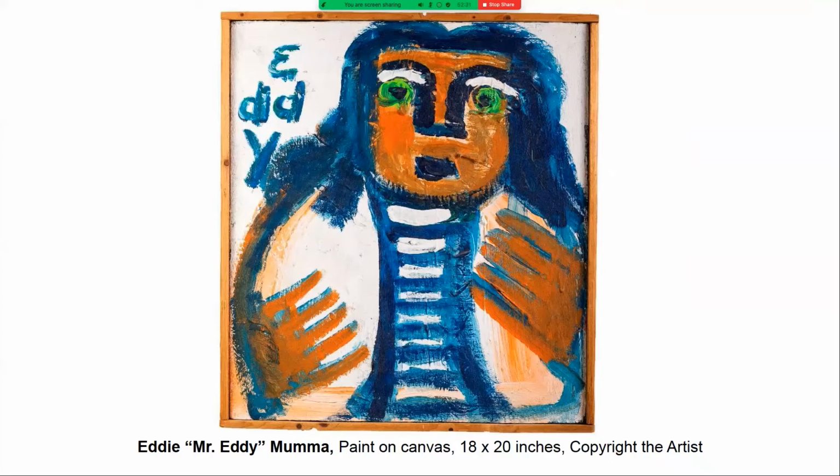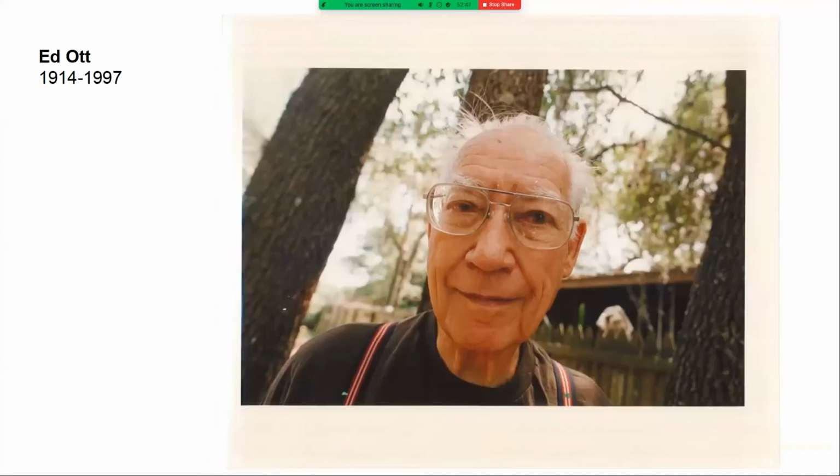They're just so unexpected. And when he passed away, his work wound up in a garbage dumpster. His family had emptied out the house, and a collector, Josh Feldstein from Gainesville, was riding his bike by. He knew Mr. Eddy, and he acquired a few hundred of Mr. Eddy's paintings out of the trash dumpster, and fortunately saved them, and now they're a respected body of work.